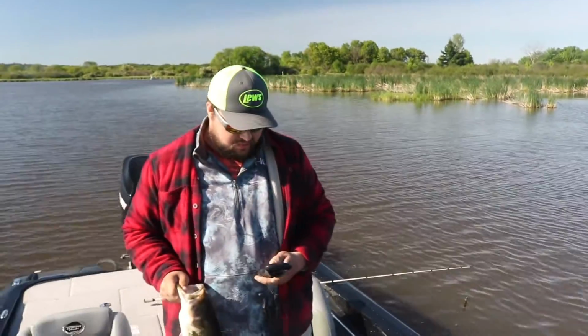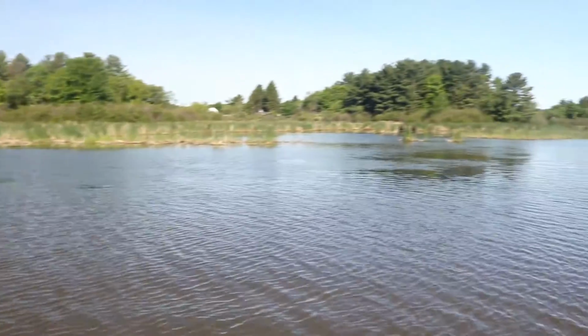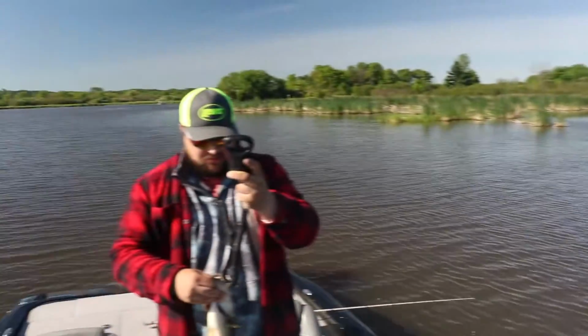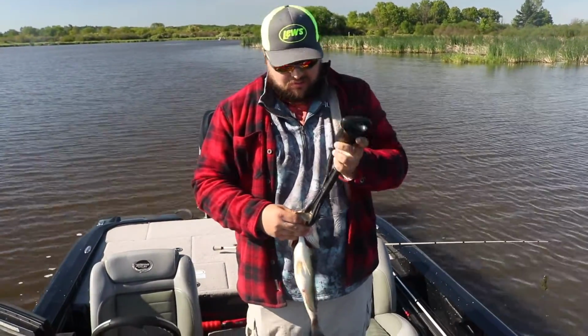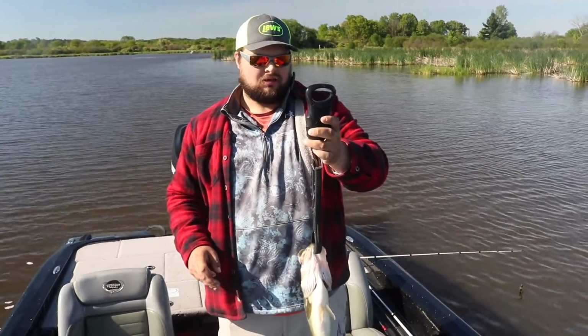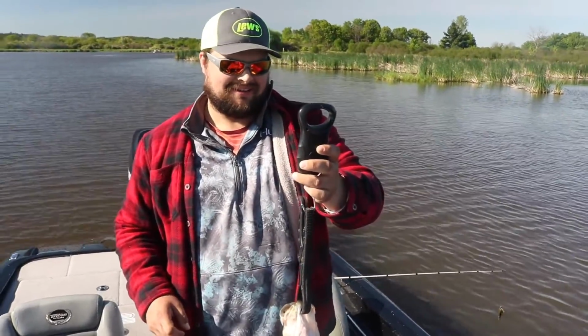There we go, guys. We just kind of pulled up on this weed line right here. We were working the inside of it. We pulled to the outside of it. I catch one, and then Dylan goes ahead and catches one right away. On the jig. Gotta tighten your drag up. That thing slipped. Yeah, I know.